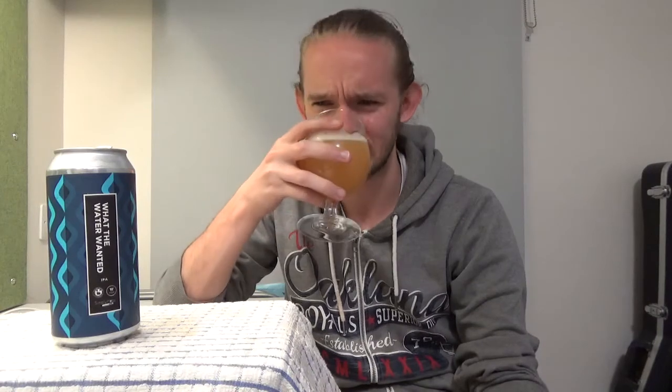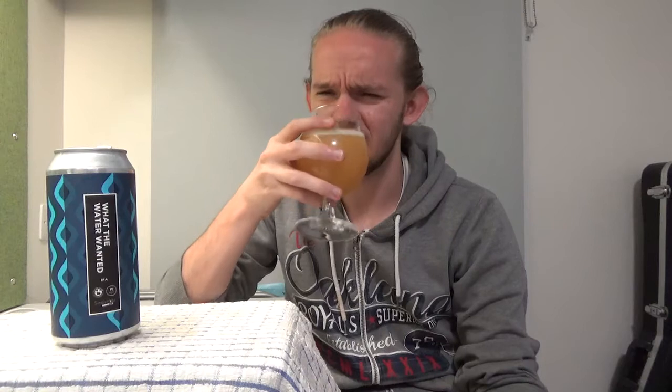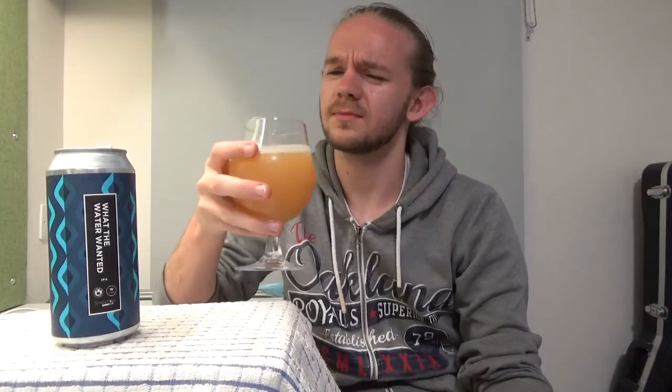I think it's got a little bit of an almost apricot-y note as well. It reminds me of those little apricot Munch Bunch yogurts that my mum used to put in my lunch when I was at primary school. Definitely does remind me a little bit of that, actually. There's a wee bit of a lemony citrus note, which will be coming from the Centennial, because the Centennial can give you a really lovely lemony note to the beer, and you're definitely getting a little bit of that out of this.